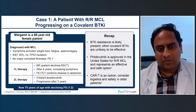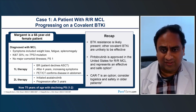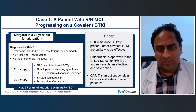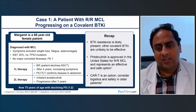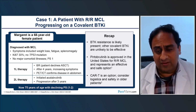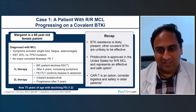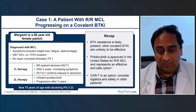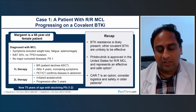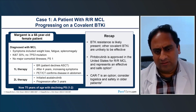So, to recap this case, BTK resistance is likely present. I think Toby and I both agreed that we wouldn't use covalent BTK inhibitors. Pirtobrutinib is approved, at least in the United States. Sorry, Toby, I'm sure you look forward to having this drug available in the United Kingdom. And CAR T is an option, but I think we have to always be mindful about what that safety profile looks like in an older patient. Any final thoughts here, Toby?